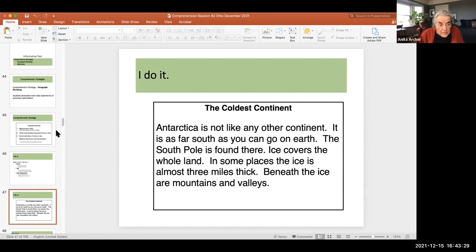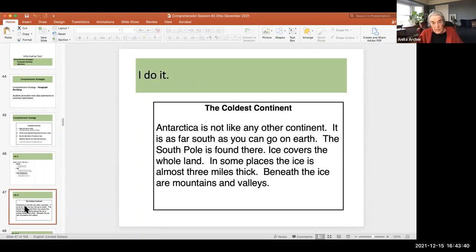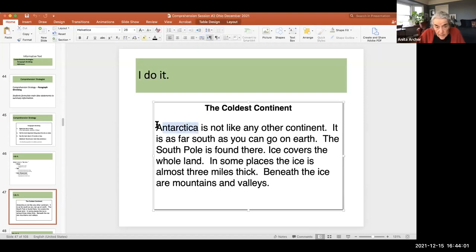And so students, the first step in the strategy, which you've already gone over, is read it. Name the who or what, the main person, animal, or thing. My turn. So this paragraph talks about the South Pole, but the whole paragraph is not about the South Pole. Three sentences talk about ice, but the whole paragraph is not about ice. The whole paragraph is about the continent of Antarctica. So I say to myself, name the who or what it's about. Yes, Antarctica.